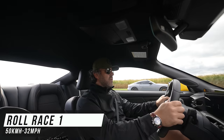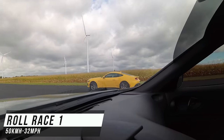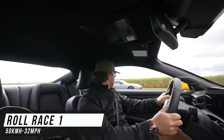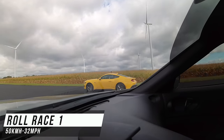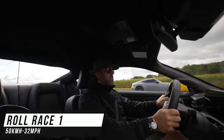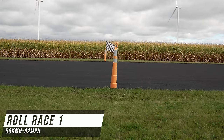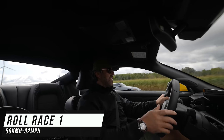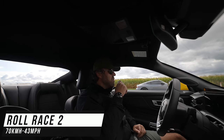There we go, let's see. It literally feels like just another Mustang. Replacement for displacement. He was beside me. What the hell? On a road race. That's amazing. Well, sir, that was very impressive. I gotta say, you were beside me most of the time.